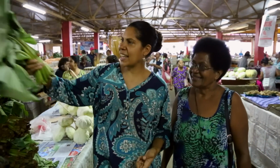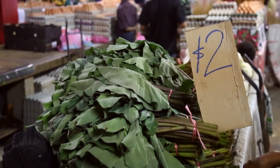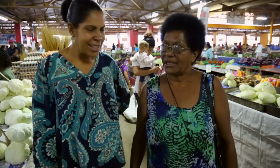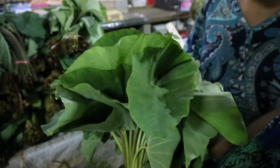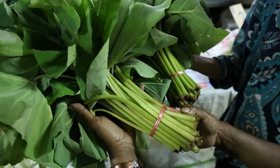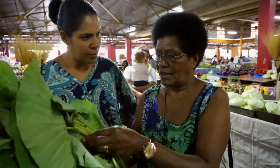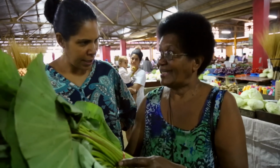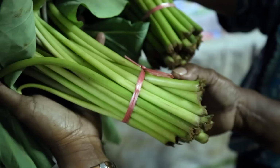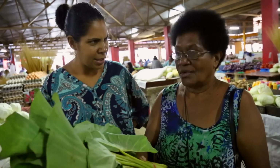Wow, look at these fantastic taro leaves they've got on sale here at the market. Can you please tell me a little bit about these taro leaves, what they're used for? Well, taro leaves, it's a crop. I mean, there's a crop, the taro. We use the root and we use the leaves too, and the bark. So we use almost everything with coconut milk, and we use this to the stem with the miti. We boil it and then we make the miti and have it together. And we use the crop, the taro. So nothing wasted.